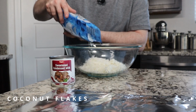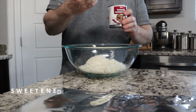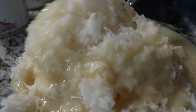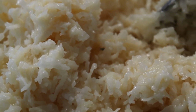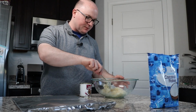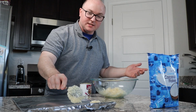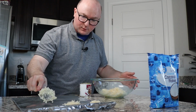It calls for coconut flakes, which I have here, and it calls for sweetened condensed milk. And it says to just put enough sweetened condensed milk so that your coconut just sticks together. The recipe then says to drop them by spoonfuls onto a baking sheet and put them in the oven, a moderate oven, which in today's world is typically 350 degrees Fahrenheit, until these are browned.